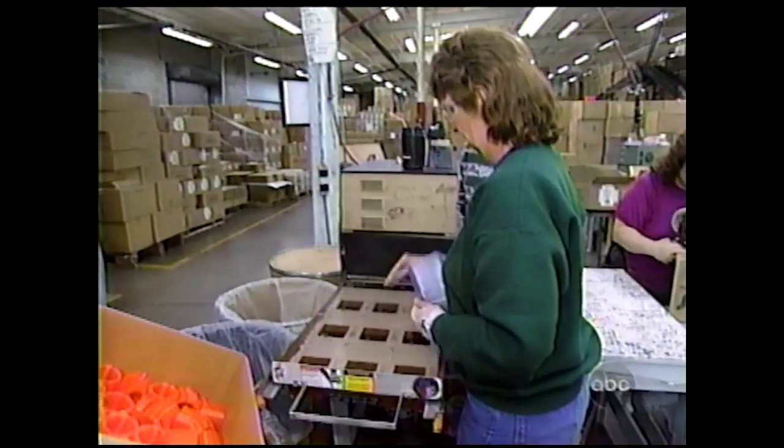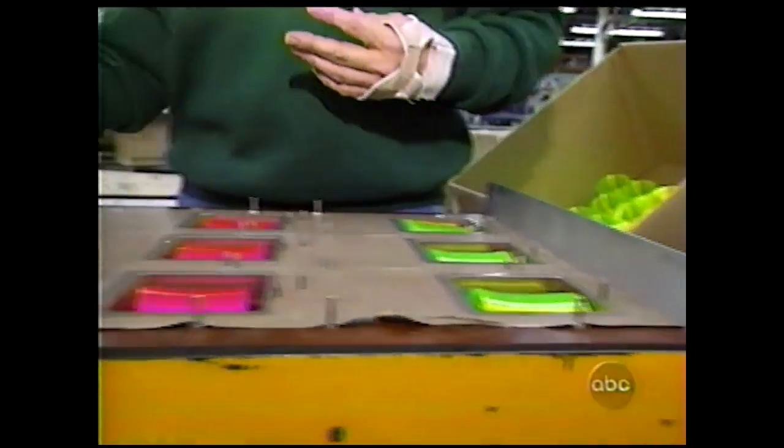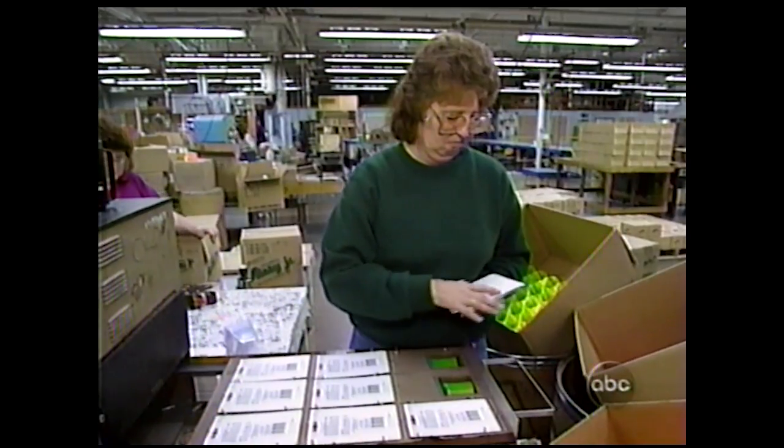Tell me about the plastic ones. When did you start making the plastic Slinkies? We started making them in 1979, and we made them because of the bright colors for the younger children.